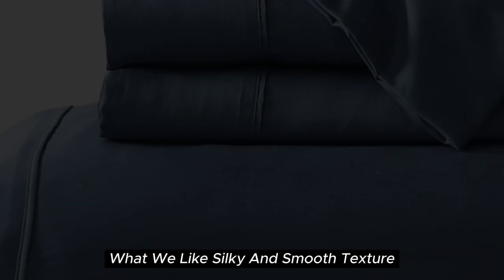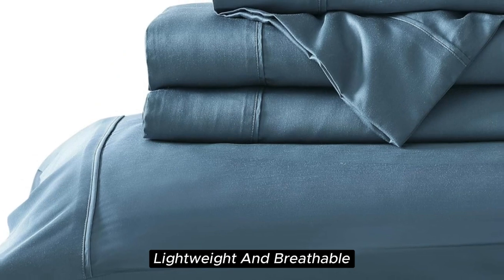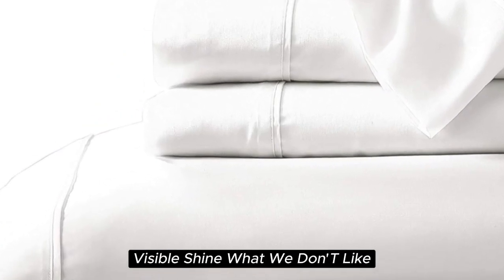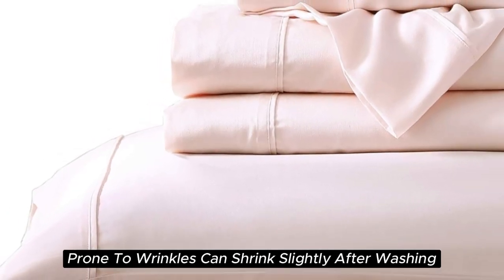Number 5. What we like: silky and smooth texture. Lightweight and breathable. Sustainably sourced Tencel lyocell fabric. Visible shine. What we don't like: prone to wrinkles. Can shrink slightly after washing.